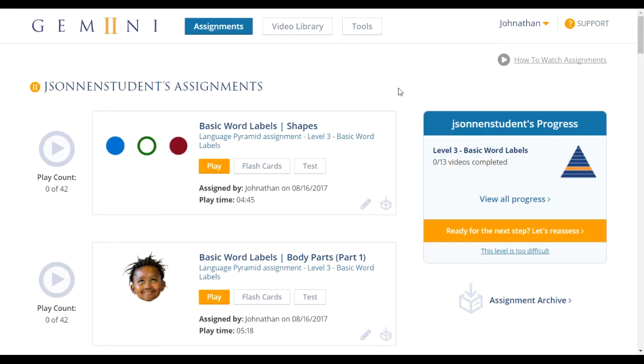Hello! This week we have a batch of new image words as well as a handful of new skills clips that I'd like to share. I'd also like to give a brief demonstration of how you can customize your students' assignments by adding clips from the Gemini library. So let's jump right into it. Let's check out this week's new videos.